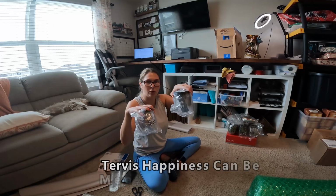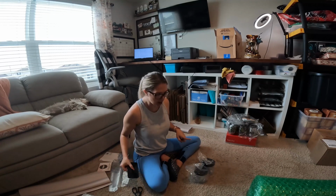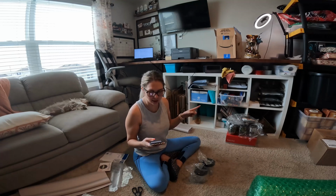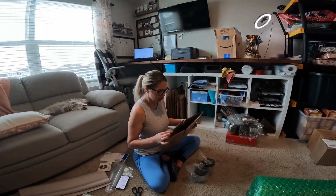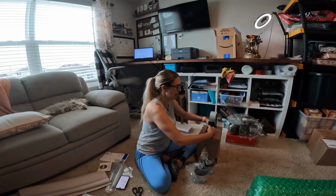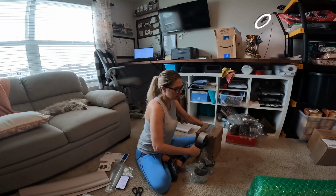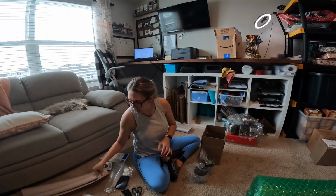Next, we have 2 of these Happiness Can Be Measured With Cats Tervis. They are the mug, for one thing, so they don't fit in the standard box that I use for the cups, but also this person purchased 2 for $14. So we're gonna use a little boxy box, but I still do kind of the same thing with the cups, even cups or water bottles. If they go in a different box, I still package them all the same.